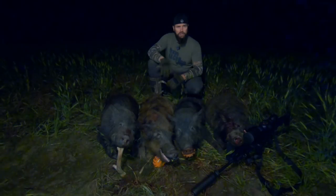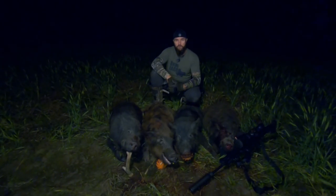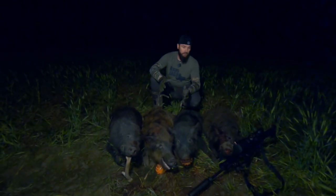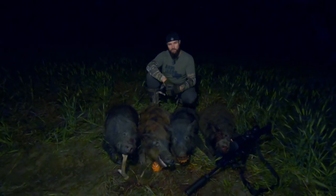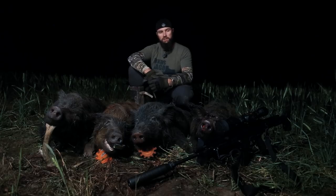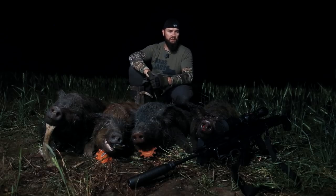Very soon, those Bushmaster ACRs we have in 6.8 SPC will be converted to 450 Bushmaster. I already have 450 Bushmaster rounds at home, and I'm more than excited to shoot those. I'm really interested to see how they do on hogs, what kind of damage they can do. I think those are 250 grain, so it's a very heavy bullet. The conversion kit for the Bushmaster ACR, I haven't seen it yet, but it's very easy to take this barrel out. There's a little lever in the bottom, you just turn it over and all of a sudden you have the barrel out. I would assume there's a new bolt carrier group, and then you have new magazines, and then you have a 450 Bushmaster ACR.